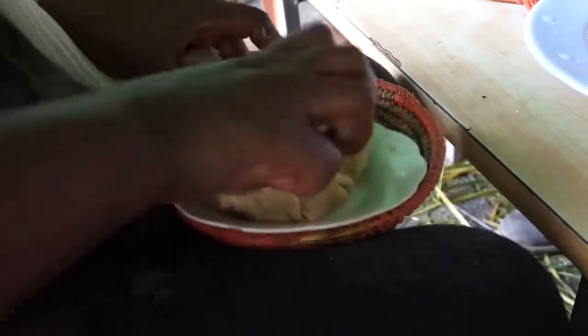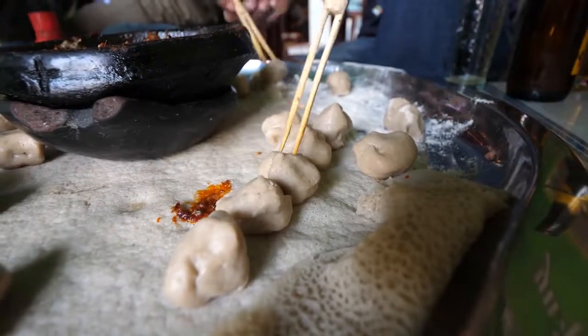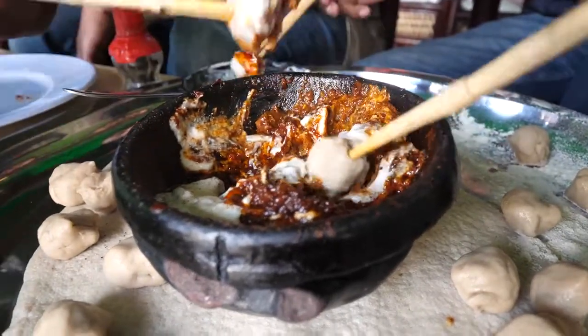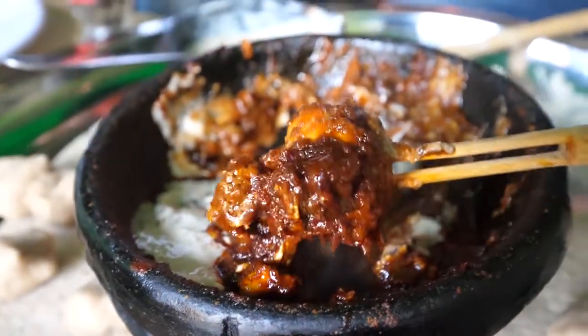You can taste definitely red chilies, maybe some cardamom in there. I'm sure it's a blend of many spices. And then with the butter, it's really rich and spicy and incredibly flavorful with these wheat gummy dumplings.